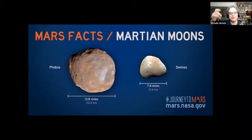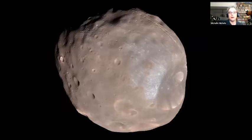And if I show you a close-up of Phobos, oh, by the way, the name Phobos means panic. You know the word phobia, that's where we get that word from. And so Phobos, the moon, its name means panic. Deimos means fear. And these were the horses that drove the chariot of Mars, the god of war. So his horses had names, panic and fear.